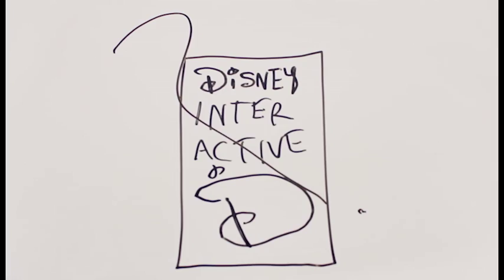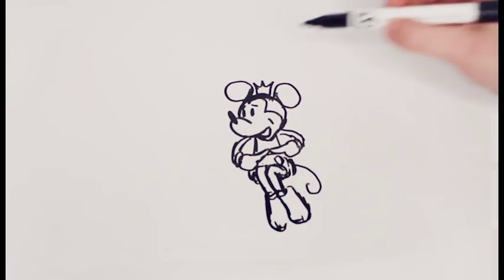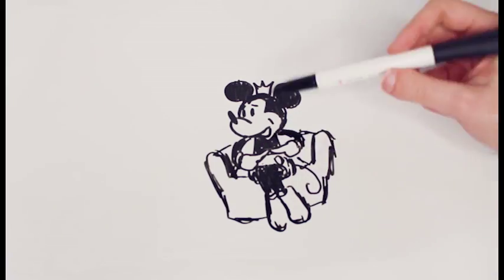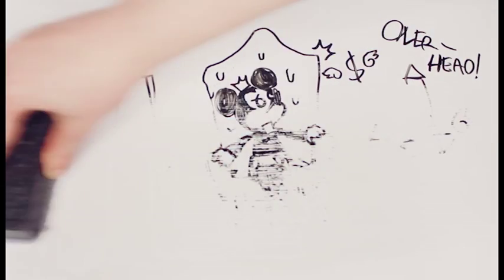around today? Well, they are, just not as a publisher. Disney was never really comfortable being a games company. Even at the height of their success, they always got a little bit spooked whenever things seemed to be growing too fast or going too well.